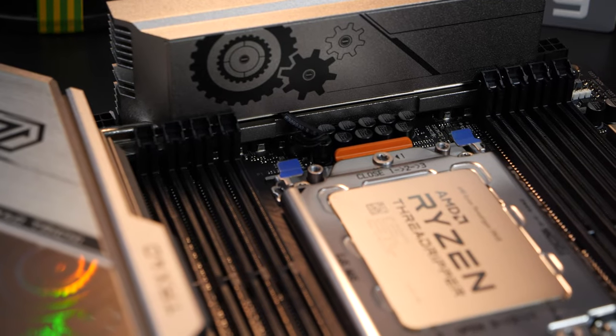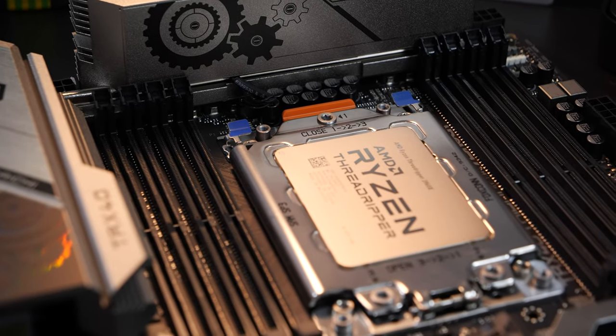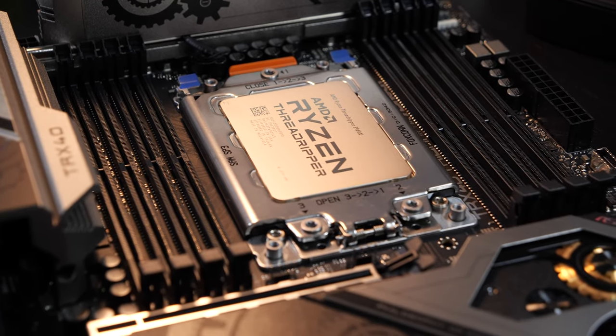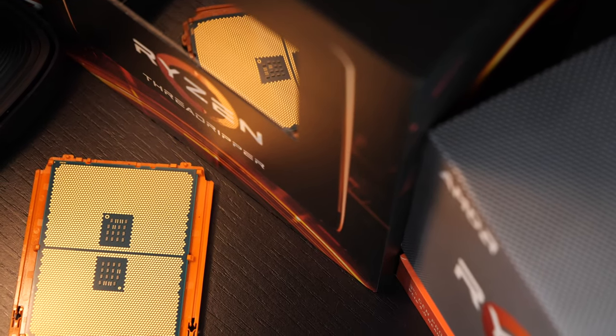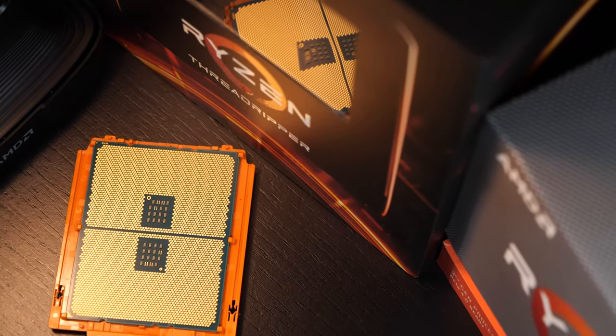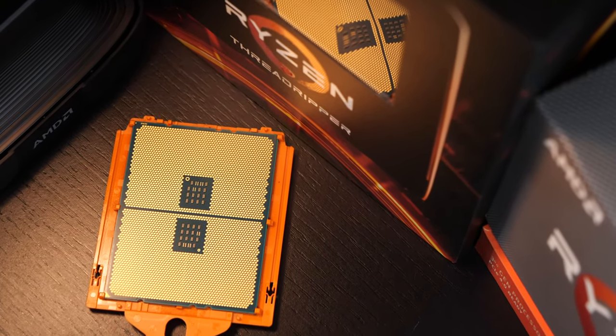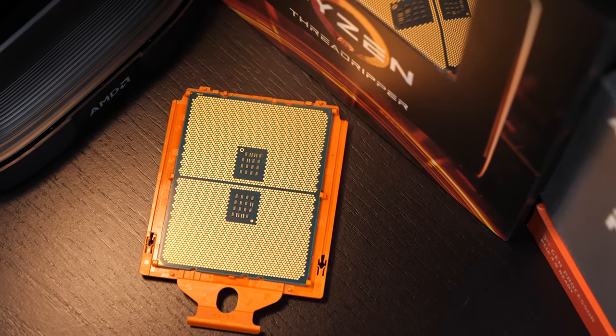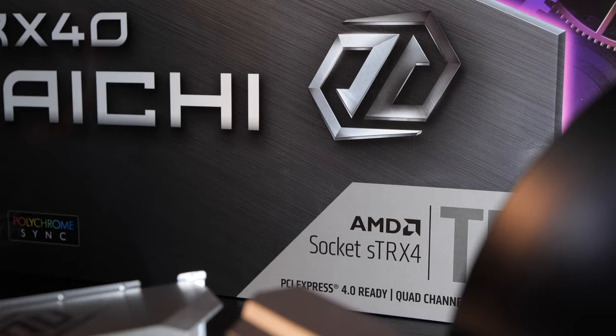Now, even though the older TR4 and newer STRX4 sockets appear to be close to identical, I have to say there's no compatibility between the two. Neither can you install a newer 3000 series Threadripper into a TR4 socket, nor can you put an older 1st or 2nd gen Threadripper into the new STRX4 socket.